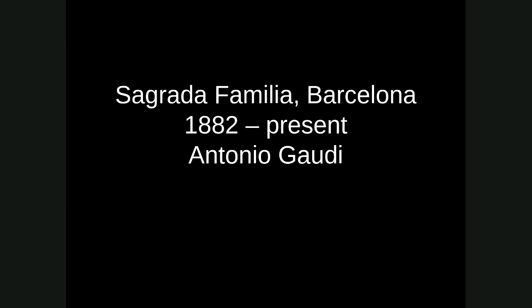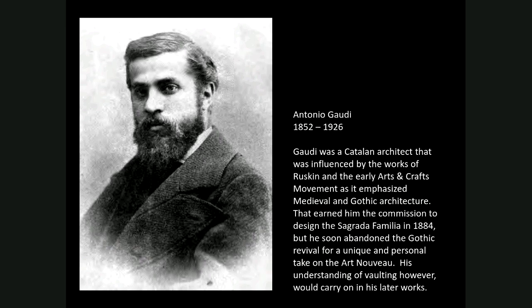In Barcelona, the Art Nouveau is best represented by Antonio Gaudí, and his masterpiece is La Sagrada Familia, which was started in 1882 and is still under construction. You've probably heard of this church and seen it, and it's most famous because it is still under construction. I think they are hoping to finish it in the next few years in time for some anniversary date. It started off actually, here's a picture of Gaudí.